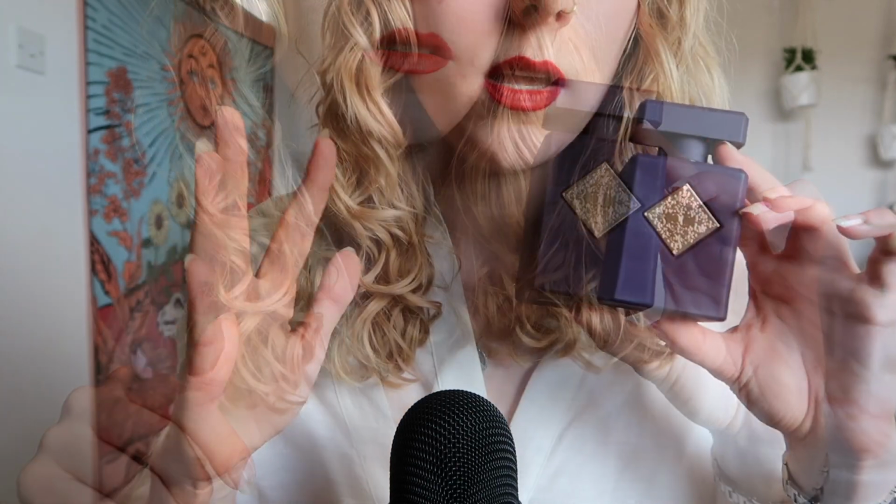Okay, so the notes of this perfume, I'm going to start with the top notes, are bergamot, pink pepper, hedione, I think that's how you say it. The middle notes are Bulgarian rose, Turkish rose, and Egyptian jasmine. And the base notes are Madagascar vanilla and also amber.